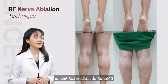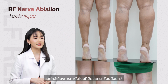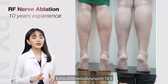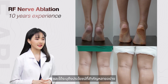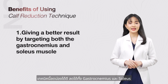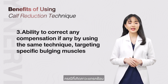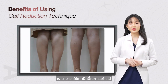Also, this is evidence that RF nerve ablation can have a similar result to surgical selective neurectomy, with a significantly lower chance of complications. I have applied this procedure for over 10 years, and I have identified several significant benefits from using this calf reduction technique I developed: a better result by targeting both the gastrocnemius and soleus muscles, reduced chance of muscle compensation, and the ability to correct any compensation, if any, by using the same technique, targeting specific bulging muscles.